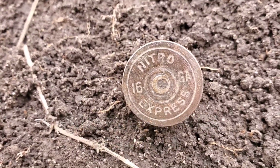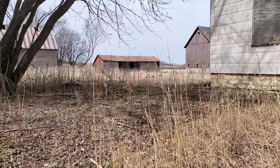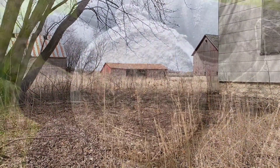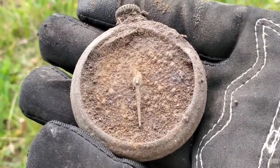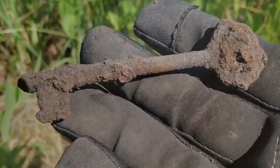I do know that this property was here long before that. I have detected here quite a few times and found some interesting items here last year, a pocket watch, and then an old skeleton key just behind the home. So we'll take a few hours and see what else might turn up.